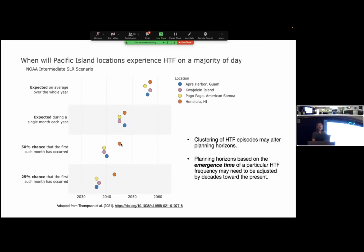You can see that the Honolulu gauge is now starting to separate, where this clustering 4.4-year cycle is more important. So you're getting that shorter timescale of tidal variability, and also the other types of extremes, sea level variability that occurs in these locations. Honolulu is now lagging, whereas the timeline for these other locations is moving up pretty rapidly. And by the time you say, okay, I'm not comfortable with more than a 25% chance that we're going to have this frequency by a given time, we should be ready by the mid to late 2030s for these locations for this intermediate scenario.